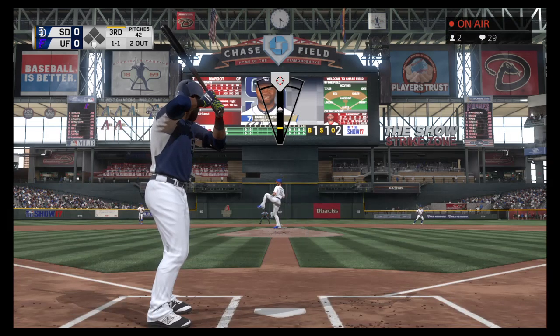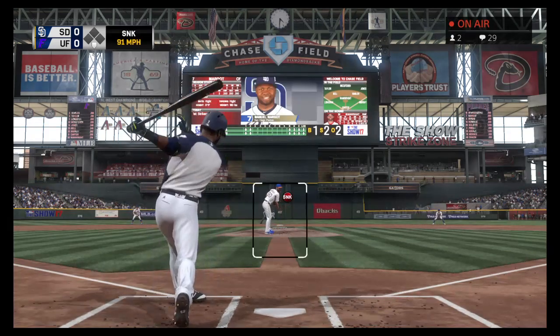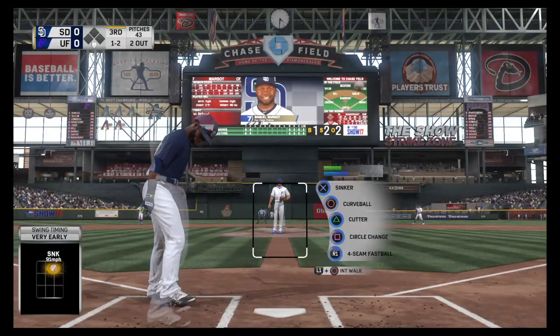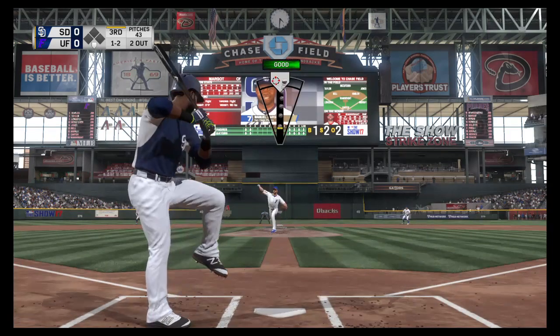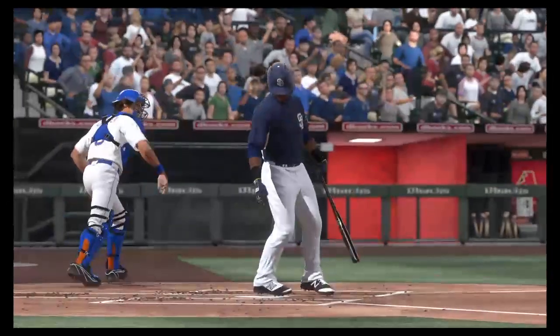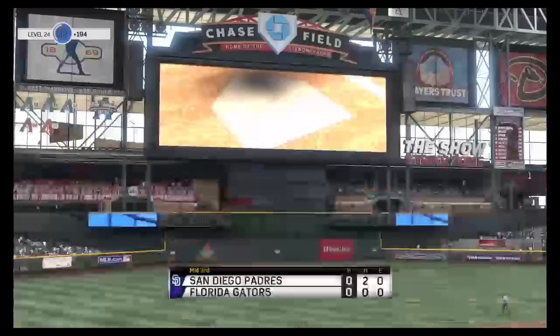From the windup, the 1-1 pitch. Started that swing a bit too early. Bases are empty here with 2 men out. And he struck him out, his 8th punch out of the ball game, and that one ends the inning.